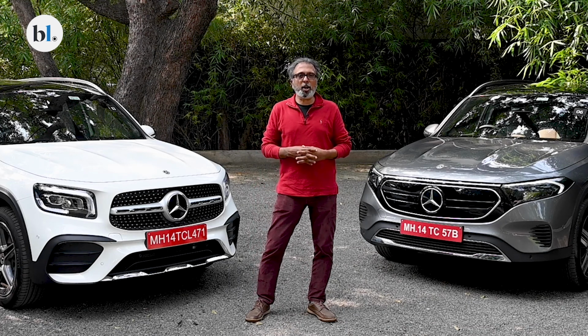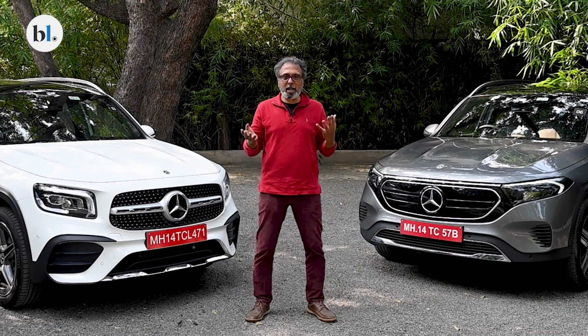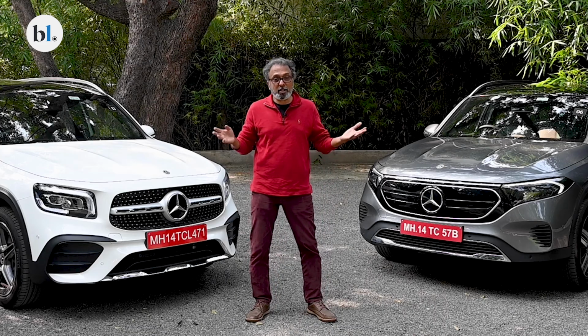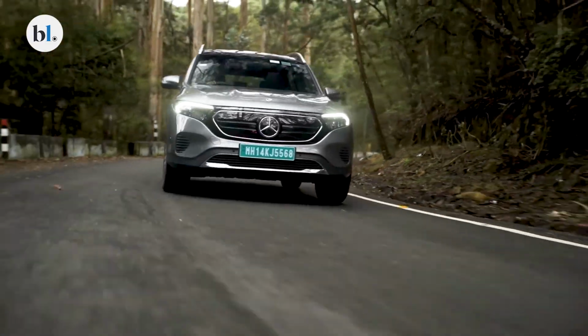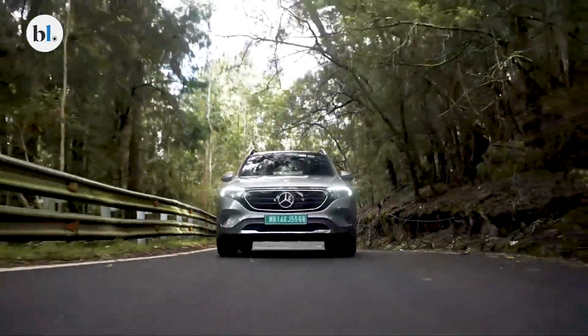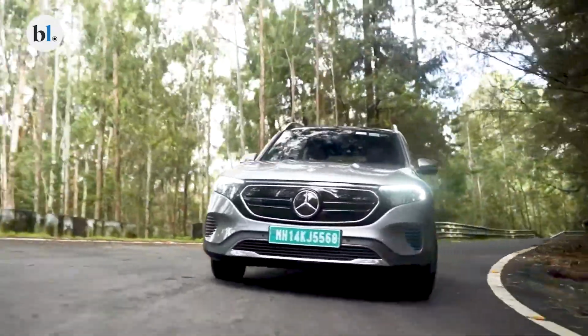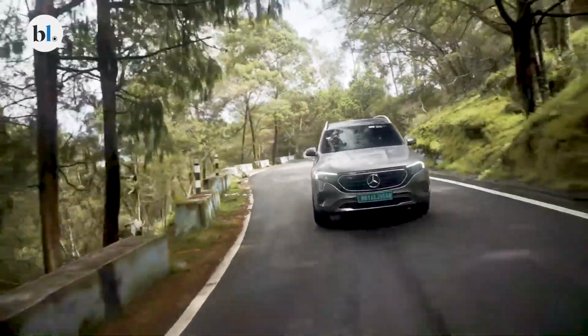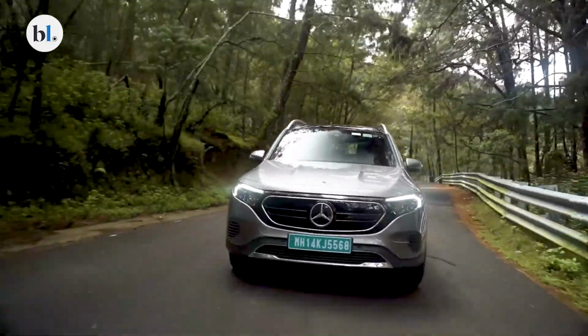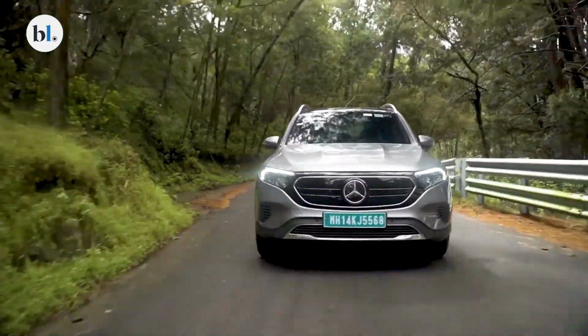Both these vehicles are going to be competing in different segments, though they are similar in many respects, as you can see. Let's first talk about the EQB, which we're going to be driving first, all the way from Kodai to Madurai. And going downhill is going to be great fun to drive a vehicle with a lot of weight at the bottom. The battery pack is under the floor, and I'm expecting a lot of dynamics from this car too.